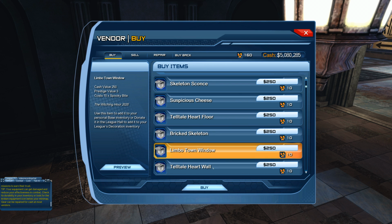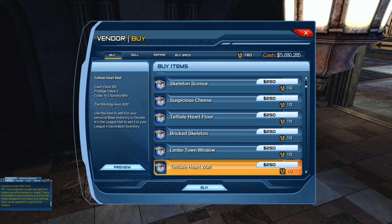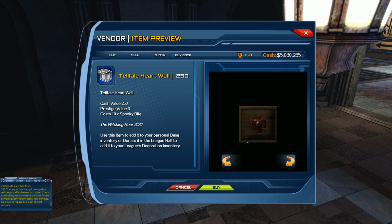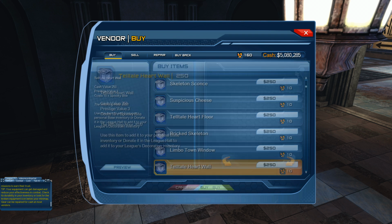And then we also have Telltale Heart Wall. This is 10 spooky bites. We'll preview that. This one is quite creepy, quite detailed as well. It's like this wooden sort of board with some eyes sticking out, kind of looking like it's spying. A bit creepy. Creepy to have, but quite nice as well. Let's buy that.